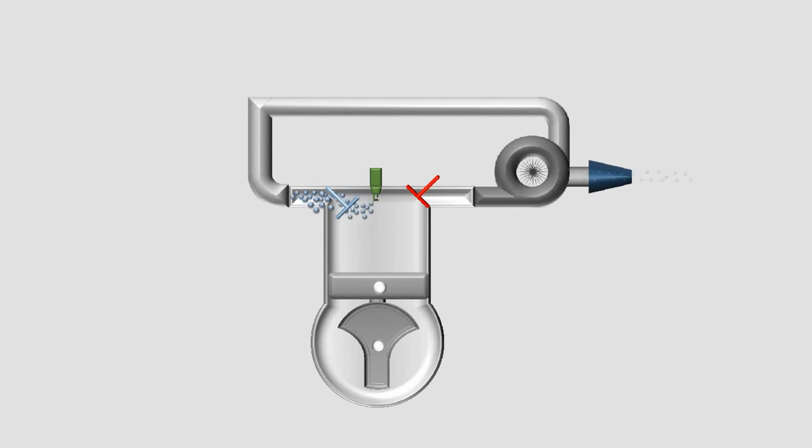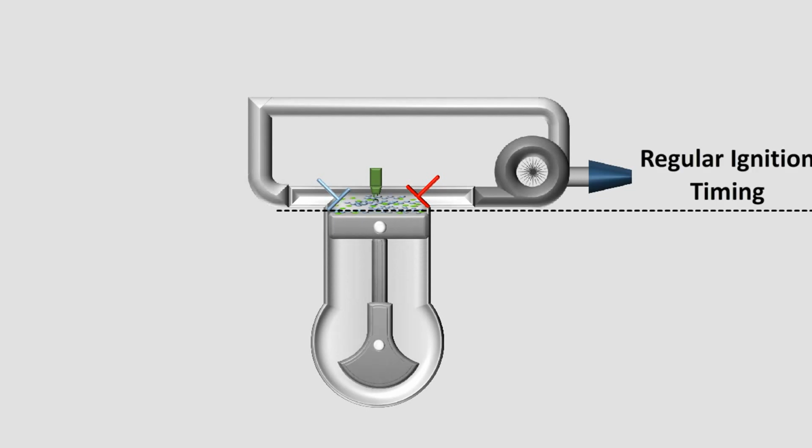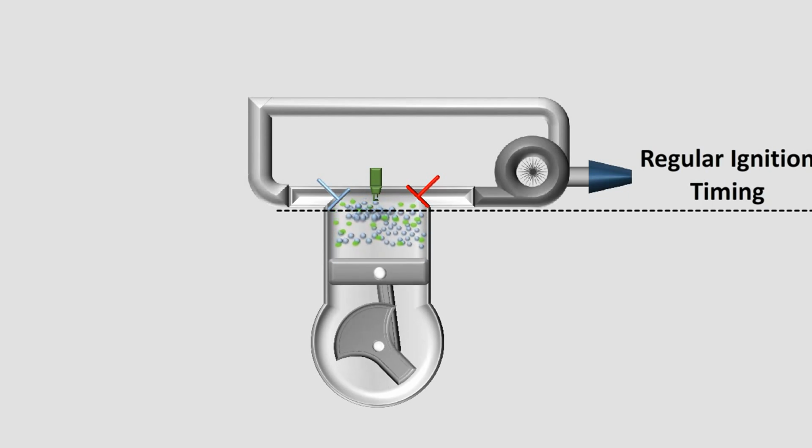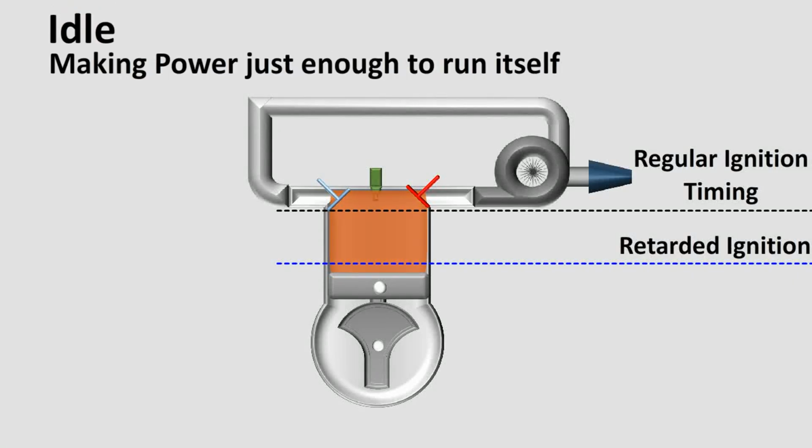What all this does is, the engine gets sufficient air with plenty of fuel at the suction stroke. Then the air gets compressed as usual. Then the ignition, which generally starts here, is delayed as late as possible and is started around here. As the mixture starts burning, it makes some pressure in the combustion chamber, which is sufficient to maintain the engine at idle. Idle means making power just enough to run itself.